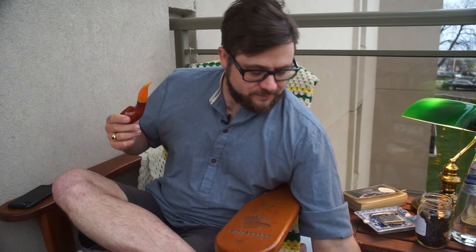There are two things I really like about pipe smoking. One of them is that taking the time to smoke the pipe, to actually take a draw from it, slows down the conversation, makes it more thoughtful, gives you time to consider what you're going to say next.